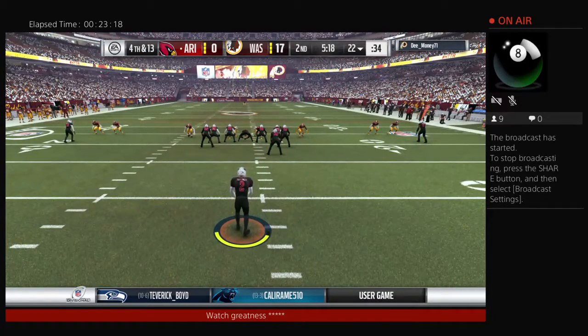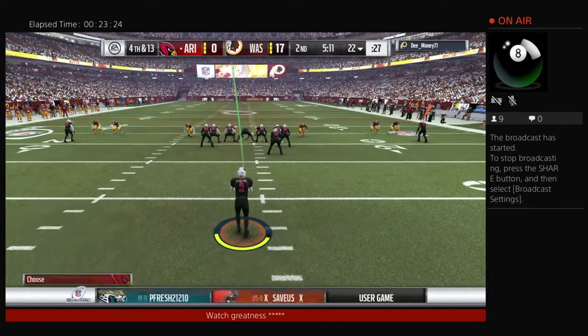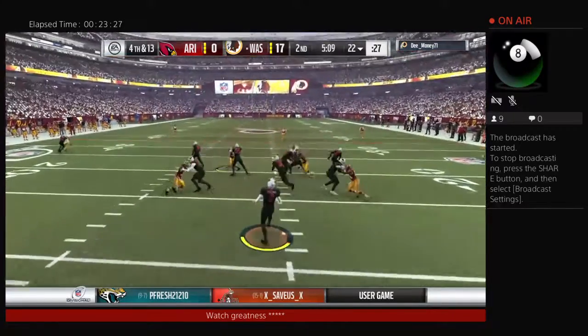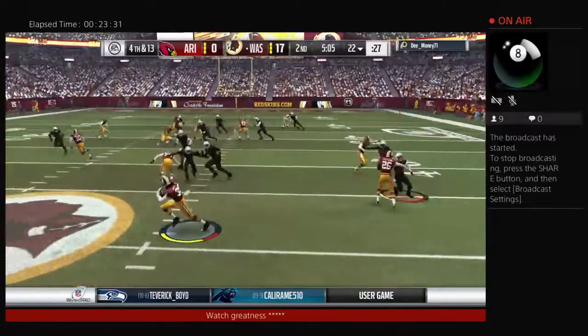Here comes the Cardinals punter now. On for his second punt. He'd take a repeat of his first. And he'll get this away into the icy winter air. That's taken it around the 40.